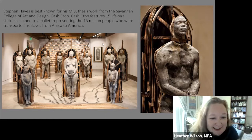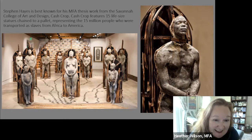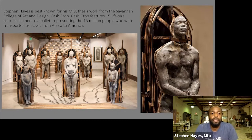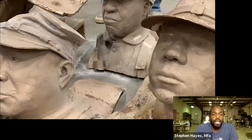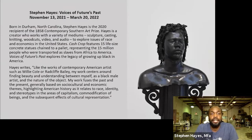I wanted to transition from talking about Cash Crop to talking about your exhibition that's going to be at the Cameron Art Museum, because Cash Crop will be in the Hughes Wing. What else will be on display at CAM? So you'll have Cash Crop, and you also have an exhibition called Voices of Futures Past.